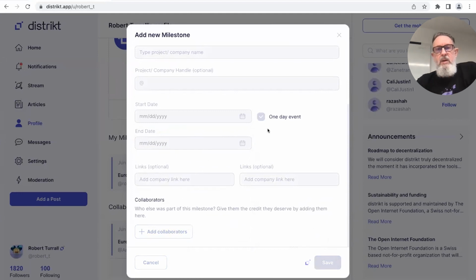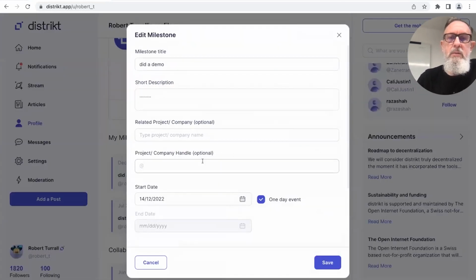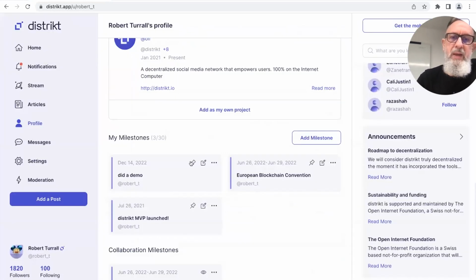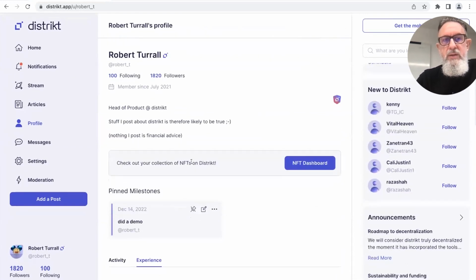Bang. And if I want to, I can then go ahead and pin that. Not edit it, sorry. I can pin that to my profile. Anybody who goes and looks at my profile, they're going to see literally there at the top is a demo pinned.